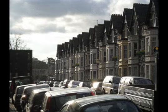Cathays and Roath are both occupied predominantly by students and consist largely of terraced housing of a Victorian influence. They are both densely populated areas located on the border of Cardiff city centre.